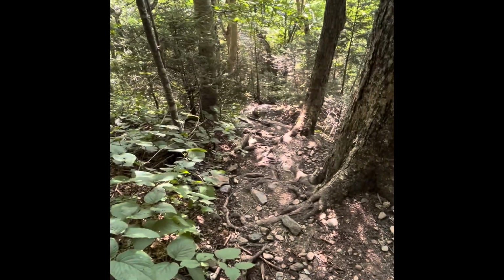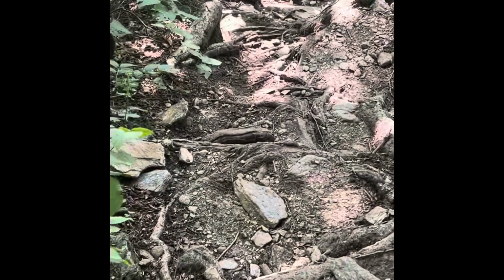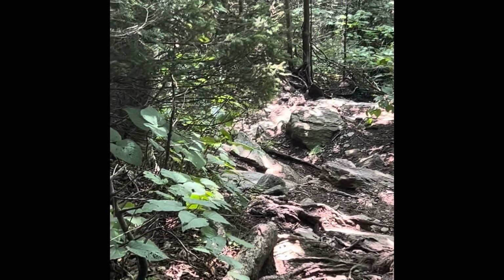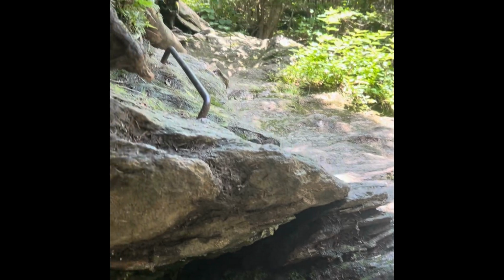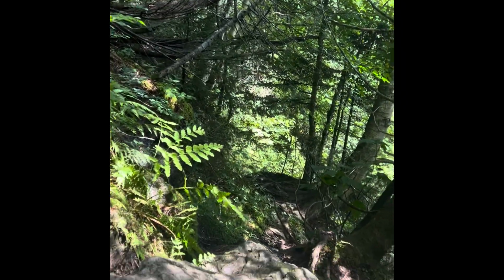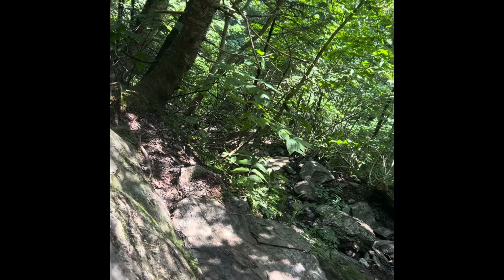I'll show you what we are coming up. You cannot really tell, but this is straight up. So I don't know how we're going to get down it. That's going to be the issue. Whoops, it was not on. Iron rungs. Chris is already up there. I can do it, but it's my turn. We just had to go across this super slick ledge of slate.